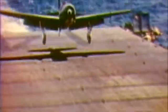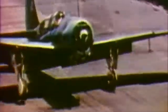It's unstable, and it's a tough plane to maintain. The plane does not live up to its expectation as a load carrier for its short takeoff capability. But the Helldivers are the best planes available for the job, and they are used to good effect. On the other hand, the Grumman Avenger torpedo bombers are a great success.